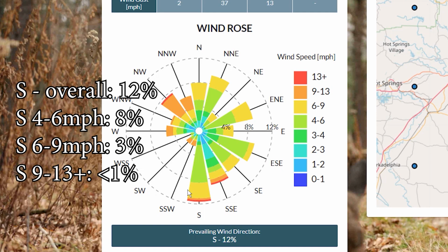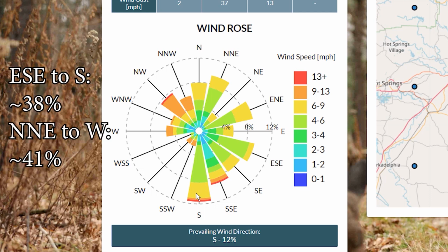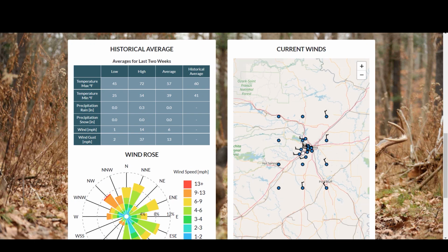And overall, you can tell that the last couple weeks, winds between east, southeast, and south, most common. And you also get quite a bit of winds that span from north, northeast to west. But it's very uncommon to have a true northeast wind or a true southwest wind, at least over the last couple week period here. And then lastly here, we have a chart that shows just the current wind map.